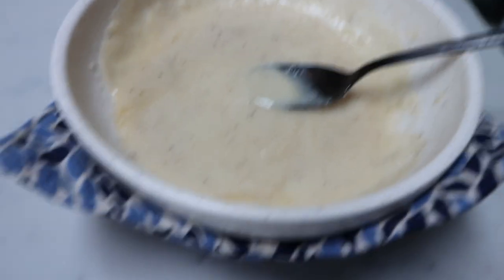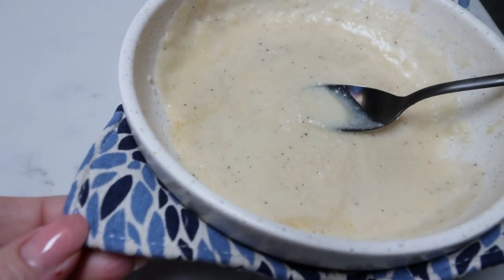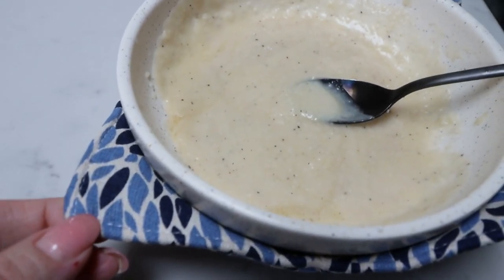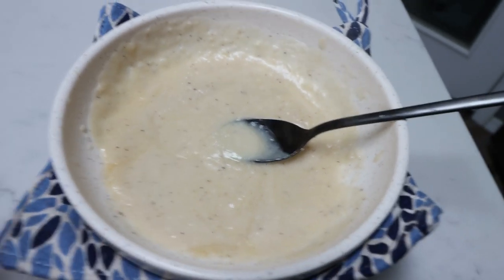So here's my lunch. I used my cute little bowl warmers. These are so great because you can actually warm your soup up in these or really anything in a bowl and it makes it really easy to hold it, to eat it, to carry it.